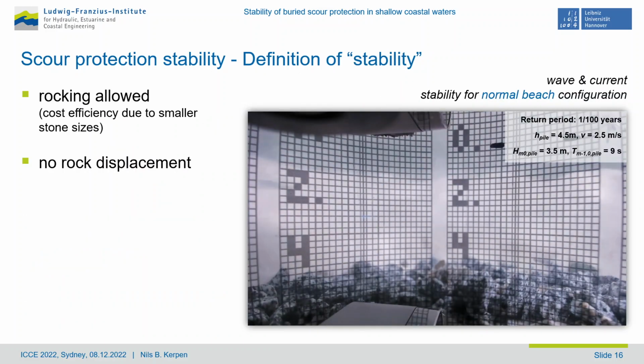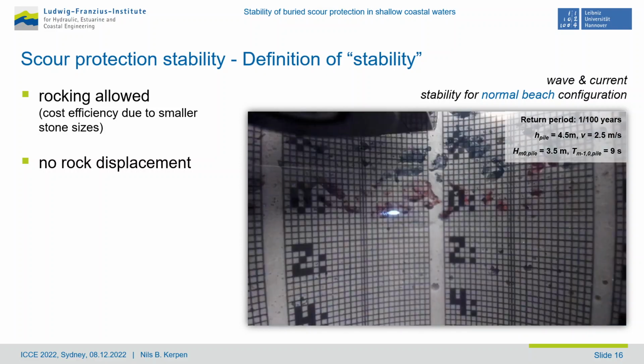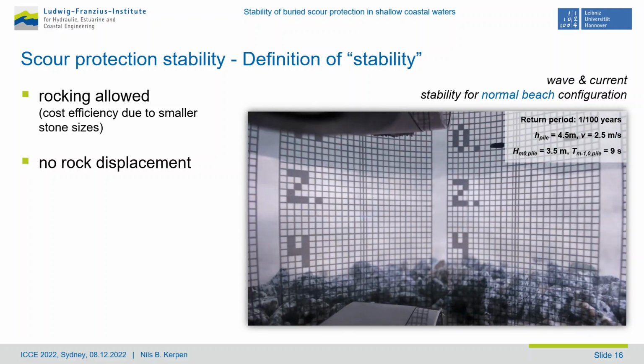This is an impression of the maximum design load that was applied, so maximum current velocity and maximum wave loading. And what you can see, rocking is allowed. You can see on the top right and bottom right some minor movements of the scour protection. It is cost efficient, due to the smaller stone sizes required, that you allow such tiny rocking, but no rock displacement is allowed for these tests.